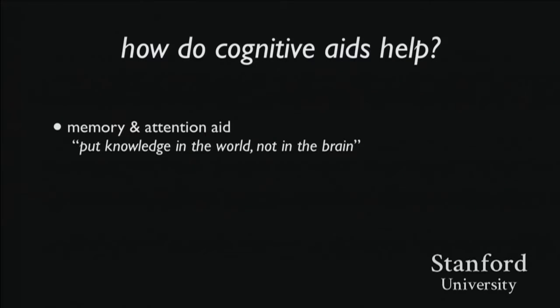Are you attending to the right things in this right moment? We know that during stress, your attention narrows and your cognitive processes get more limited. So these external cognitive aids essentially put knowledge into the world rather than keeping it in your brain. They also help with training. They define these mental schema so that both novices and experts can go back and refer to them and keep up to date with what changes in medicine.